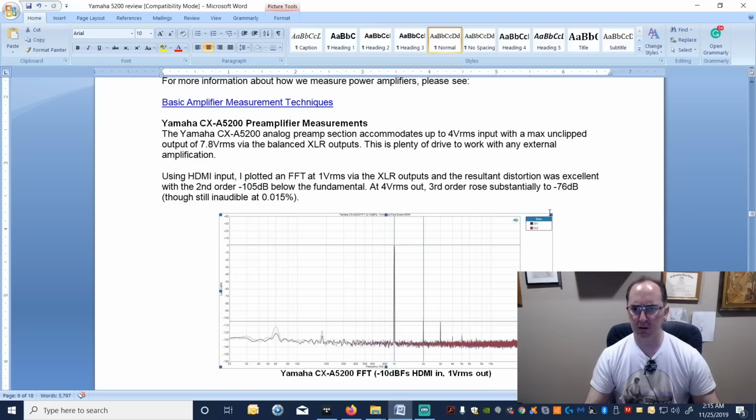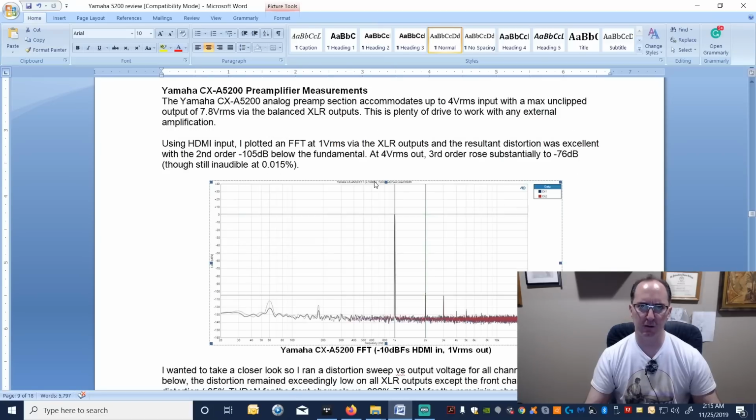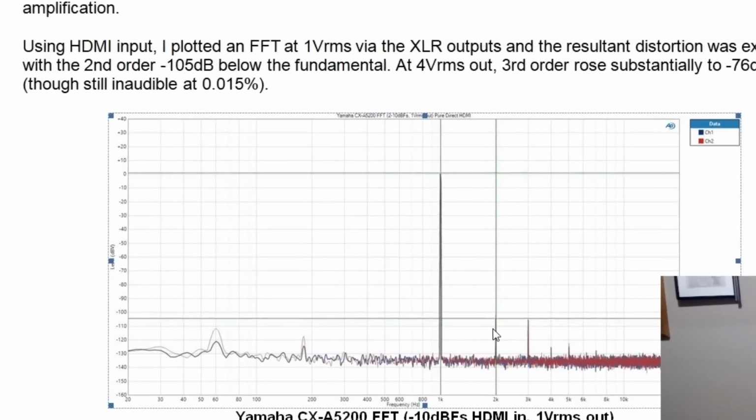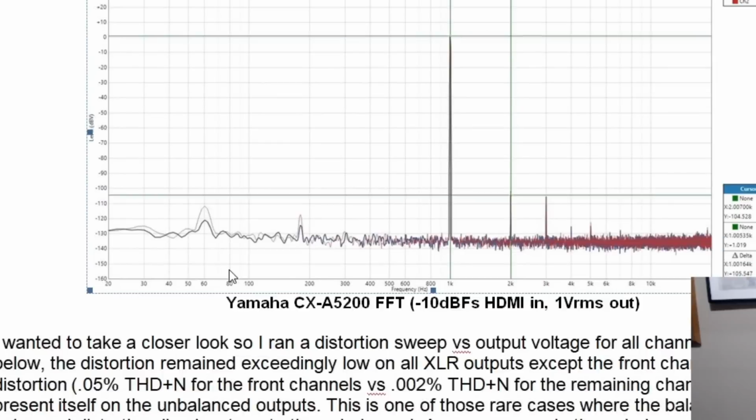But just to do my good housekeeping, I ran an FFT, and I started with the HDMI input at minus 10 dBFS digital signal and 1 volt RMS output. You can see the spectrum here is really clean. The second harmonic is like 105 dB below the fundamental at 1 kilohertz, which is excellent. I think that's a distortion of 0.015%. It's really low. There's a little bit of power supply hum here, which is typical when you're dealing with linear power supplies. You could get some of that. Not that bad. I mean, we're down in the noise floor here.